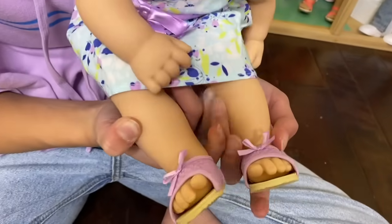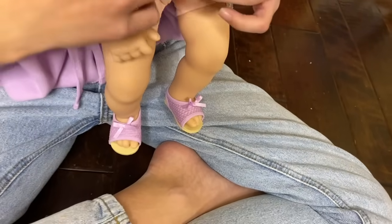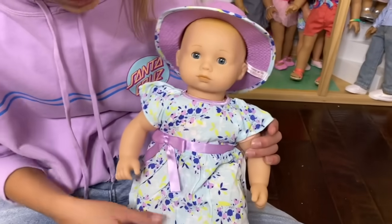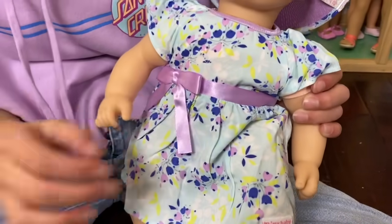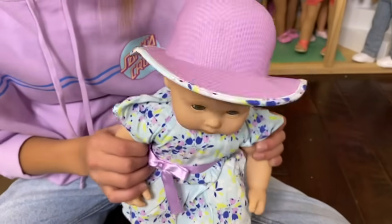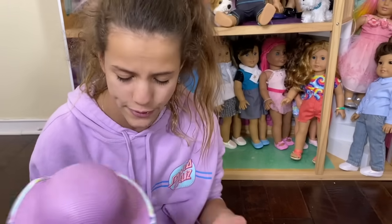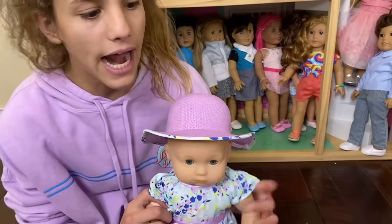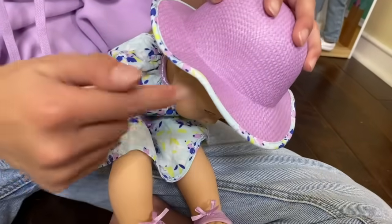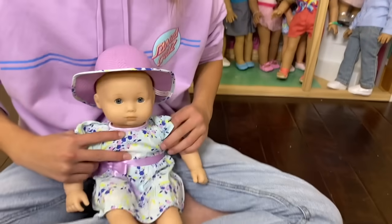These match the hat, but I really like the purple. And then there's little bows. And I think these are one of the cutest Bitty Baby shoes they released. Next is this adorable dress. So I love the springtime flowers and the little bow and the little ruffles over here. I just love the whole thing. And the material feels a little different. So I think it could be new material. And then lastly is this hat. I love the hat. It matches with her shoes. And then the rim is the same as this. So it's all really matchy, but it's adorable.